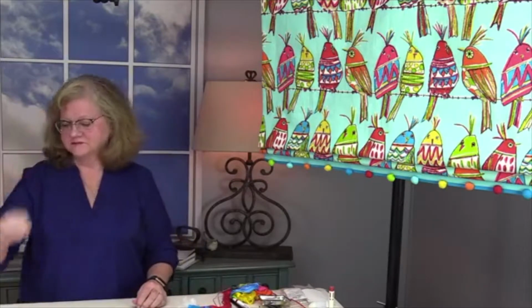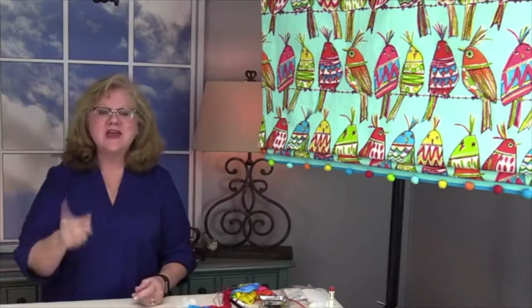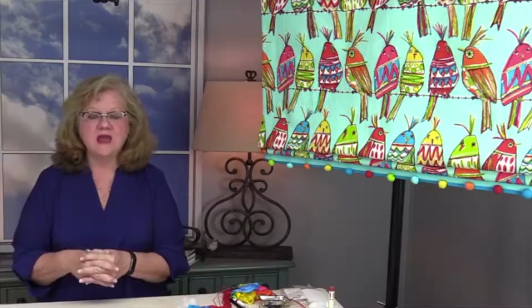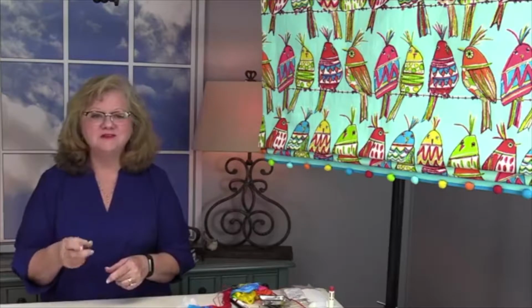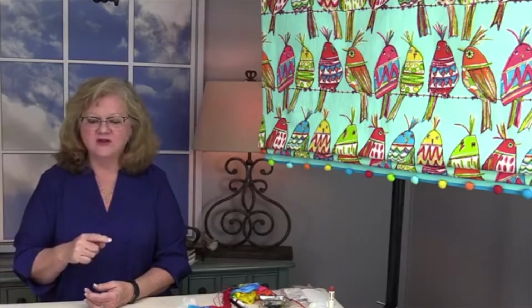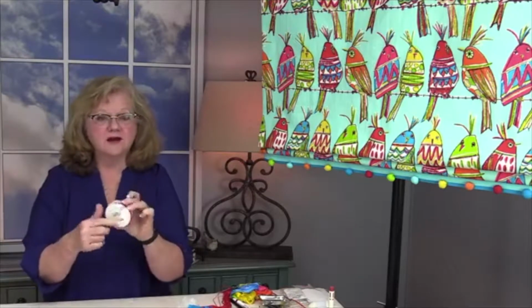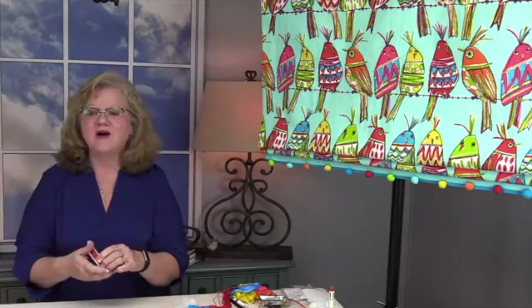Aggie suggests, why don't you use a grommet cutter? Yes, thank you for saying that. You can use a grommet cutter. If you want to make a pom-pom that's just a little bit smaller, by all means, do use your grommet cutter. I actually did cut one out of the size 12, and it wasn't large enough for this project, so that's why I chose this Celotape, the bottom half of it, I guess you can say. But yes, by all means.